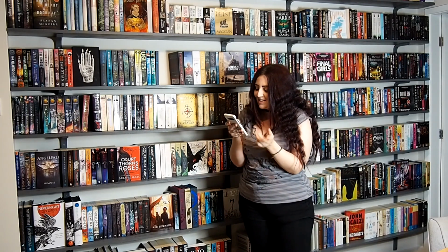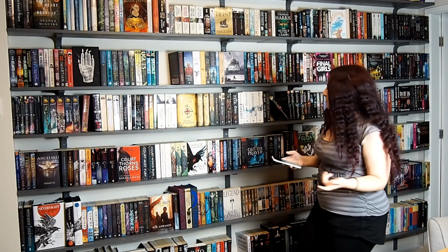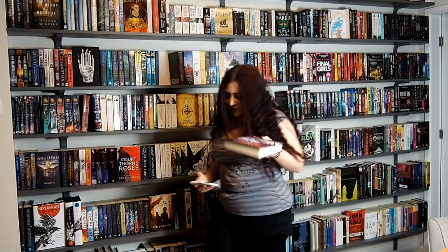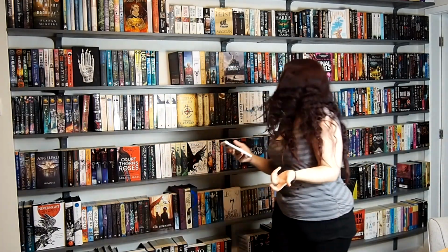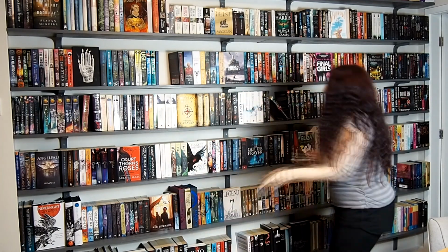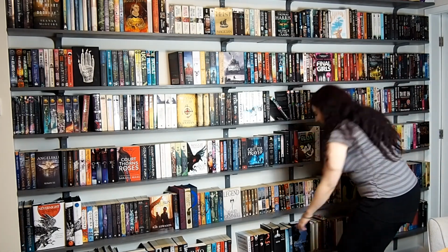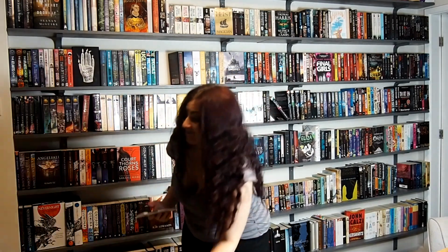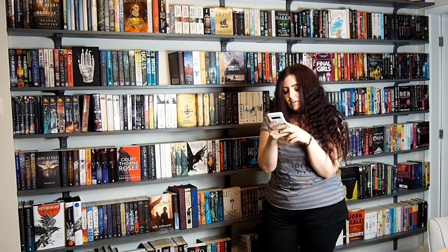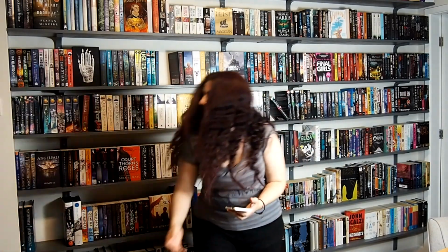Question number four, do you have a series with mismatched covers? Yeah, somewhere. Oh, yeah. Just go with this because it's easier. Next Year I have a paperback and a hardback, so that just doesn't match. Do you have a book with a shapeshifter? Okay, well, New Moon. Do you have a book signed by the author? Nevernight, it is a signed copy.